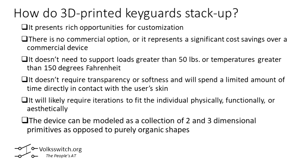I started out by telling you that 3D printed keyguards are your gateway to 3D printed assistive technology. So let's see how well they stack up against these characteristics. Volkswitch has created a single keyguard designer that should allow you to create almost any keyguard for tablets. Since there are tens of tablets, tens of cases, tens of apps, each which can be configured in tens of ways, sufficient customization had to be built into the designer to support tens of thousands of possible keyguards.